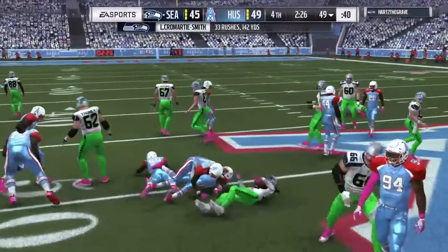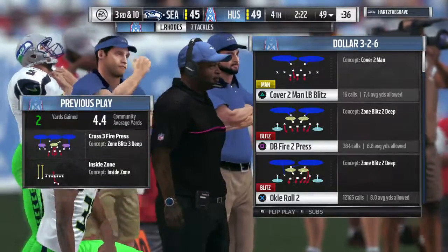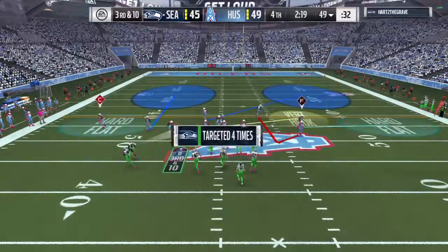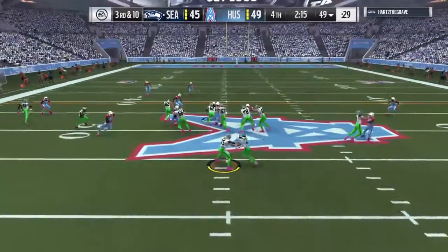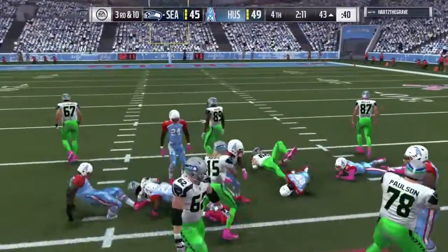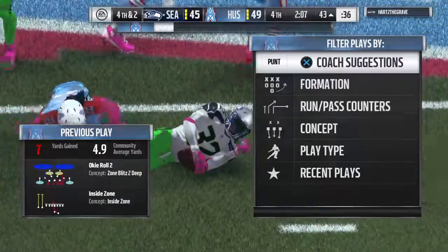And very little running room there. He did get a couple up to the 49. Now play number 7 of the drive as they're looking at a 3rd and 10. They'll run it now out of the gun. And able to break one tackle, but then quickly brought down for a nice little gain.